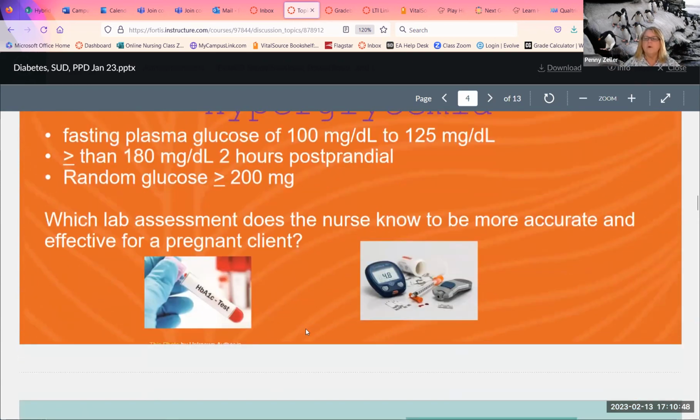Okay. So what lab is more appropriate and more accurate during pregnancy to monitor blood glucose? Because we have to be so strict during pregnancy. She can go into diabetic ketoacidosis at 200 milligrams per deciliter. So which one of these do you think is the best way to monitor her glucose during pregnancy? An A1C or a glucose monitor or a blood draw? The glucose monitor. Yeah, because I can stick your finger and I can tell you what your blood glucose is right now, which is what we need to know, right? A1C doesn't tell us today, it tells us history. Okay.